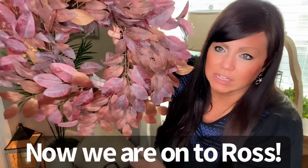So I found this beautiful, beautiful wreath at Ross. Isn't that gorgeous? Look at those colors. And then I got the matching garland, and the garland was only $19.99. I mean, when you think about some of the garlands and things you get at Hobby Lobby, we're talking double, triple the price. So I thought this was a great deal, and it's beautiful.